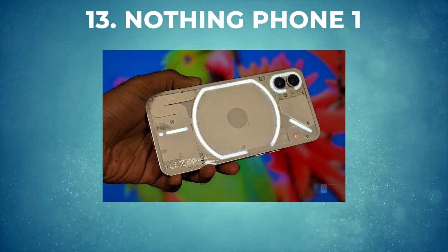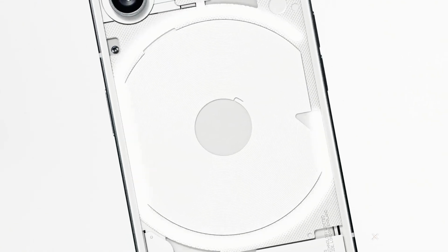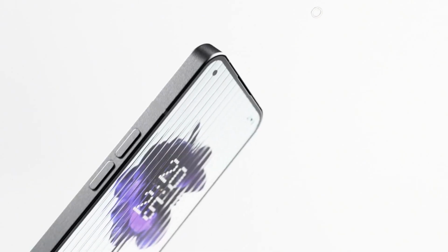Number 13. Nothing Phone 1. The world of tech aficionados has been impatiently waiting for the unveiling of a new smartphone from the brand Nothing. They announced the debut of the Nothing Phone 1 after promising something somewhat different.